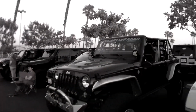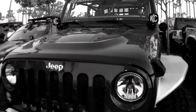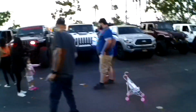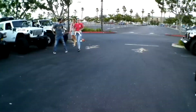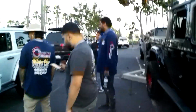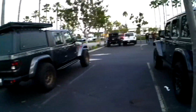Might as well just go nighttime view now. Of course you can't see the colors. Can you tell that one's green? Hey, it gets all wobbly, man. Go this way. Be careful. The Jeeps.